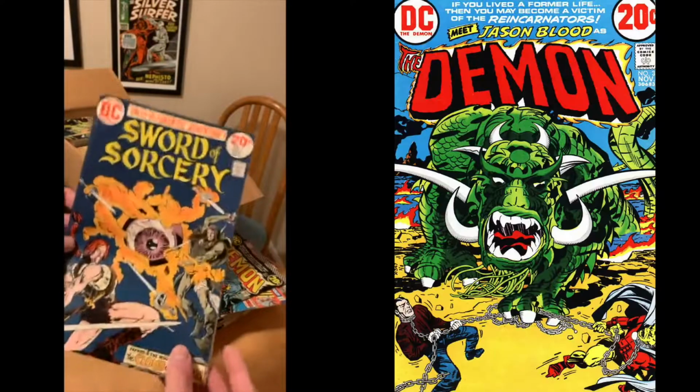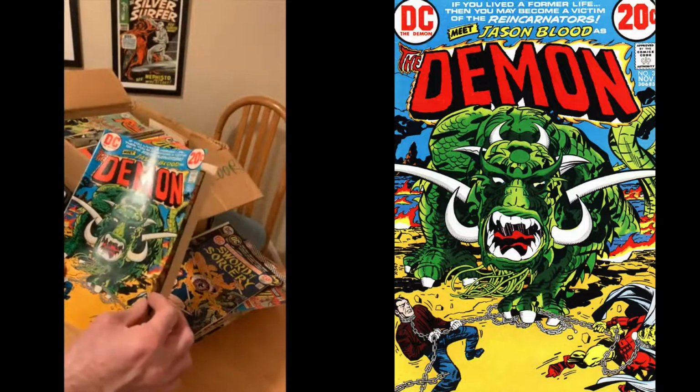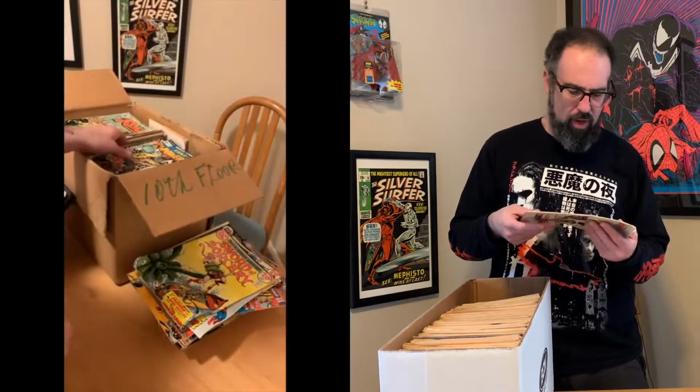This is probably, oh yeah, Howard Chaykin, early Howard Chaykin. Demon number 3. All right, so that means I got one. I pull out Demon, another Jack Kirby series, one of the best Jack Kirby series, and I start thinking maybe I'll find more Demon. There it is. Unfortunately, it's a little worse for wear, but I pulled out this Demon #1. I'll be able to at least get this pressed, and it should be okay.